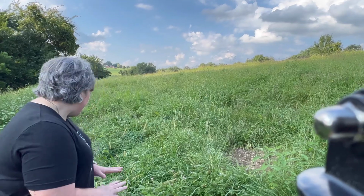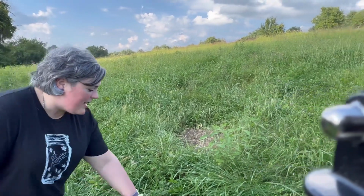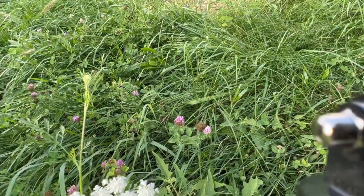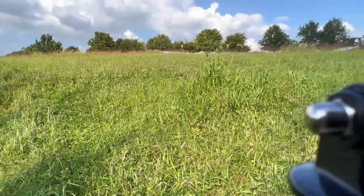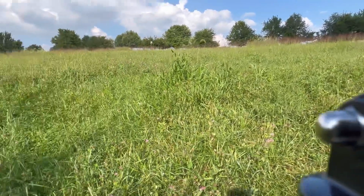And then, as you can see, we still have a lot of fescue, orchard grass. This is probably the 50th time our red clover has bloomed. And we are just excited to still have really good pasture for our animals.